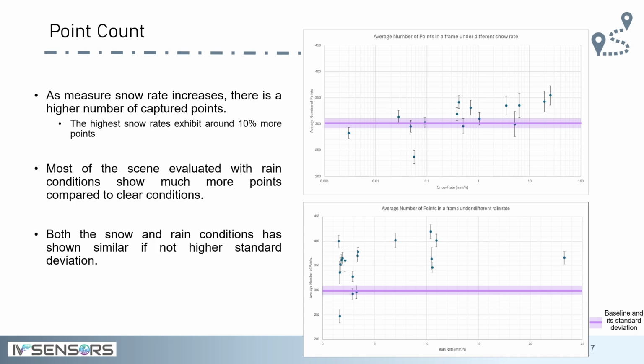if we go into the point count first, where you see the purple line there in the middle, that is actually baseline. So if we look into one clear condition sequence, I assess that against one frame in there, and you can see the average number is around 300 for the baseline clear condition, but even within no weather conditions, we can see around 10 points standard deviation, plus or minus. So inherently, there is some noise within point clouds.